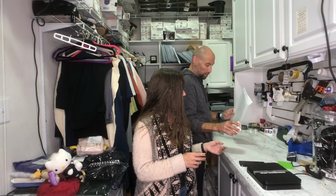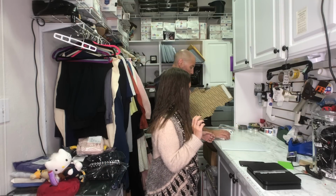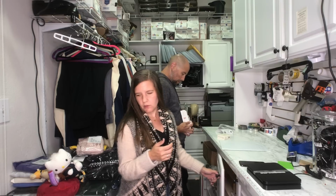Can I go in a padded or do you want a new box? Because it's Poshmark, it doesn't matter. I mean, I can put it in this box. Yeah, it doesn't matter. I wish the USPS made like 4x4x4s. That'd be nice.